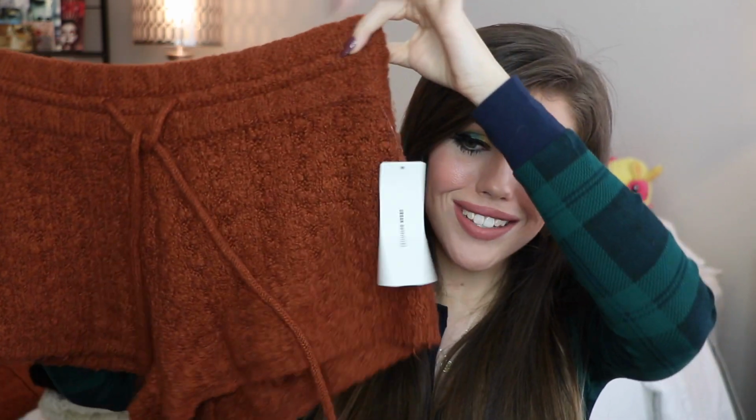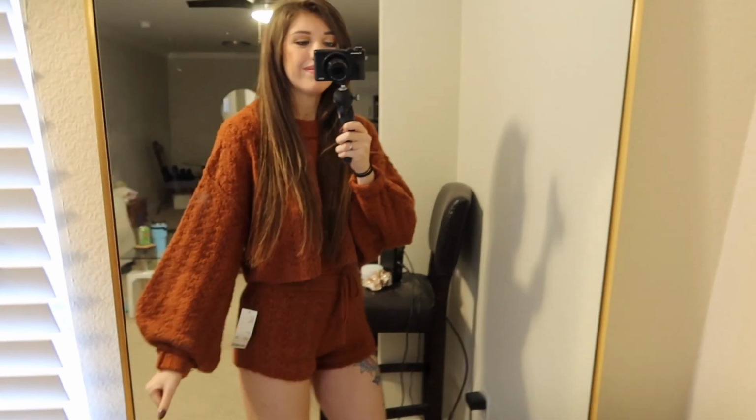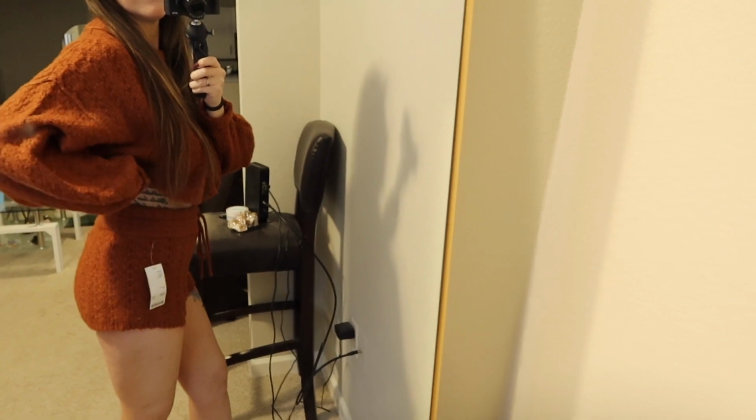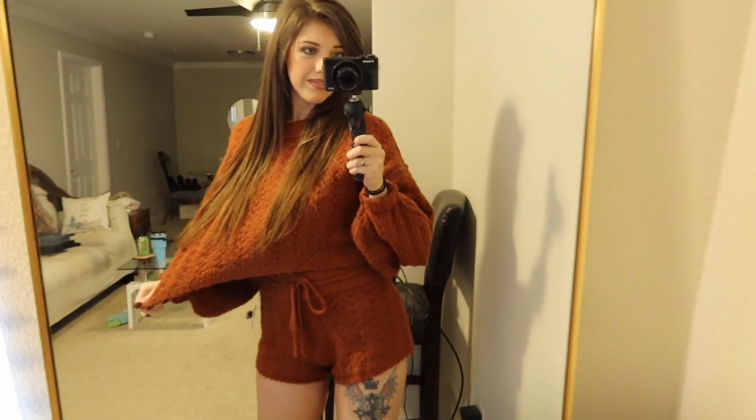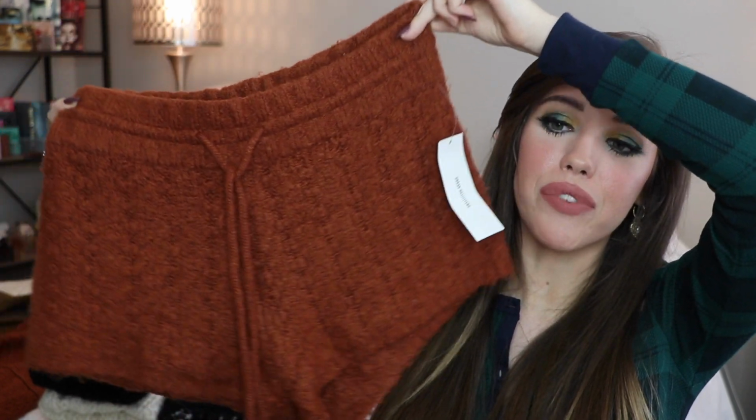And then it comes with these little shorts, and they're like sweater shorts, and they are the cutest little thing. I'm obsessed with these. They fit so well. I got a medium in the shorts and a small in the top. They are sold separately, so you can pick different sizing on each one, so I think that's really good. But these are the cutest little shorts, and I am in love with these, and it's such good quality. They are so soft and comfortable.